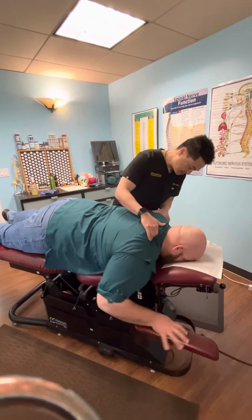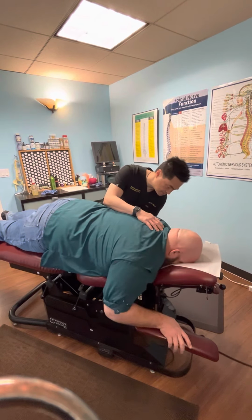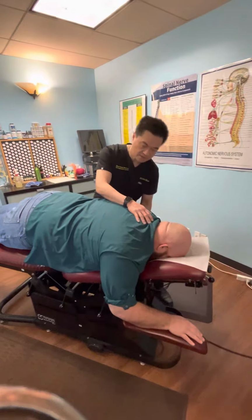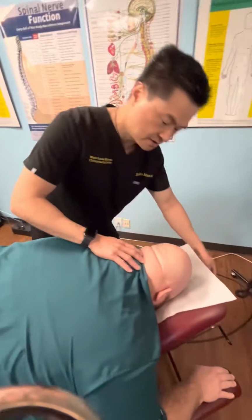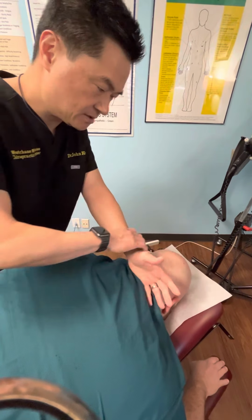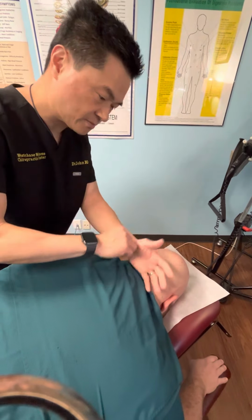Screw down the center. Oh, good. Perfect. I use this technique a little bit to get the posture better overall. I like to use the drop technique. The table drops as we adjust the spine. Good, I just got to get the torque perfect. There we go.